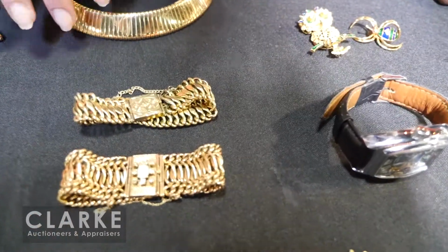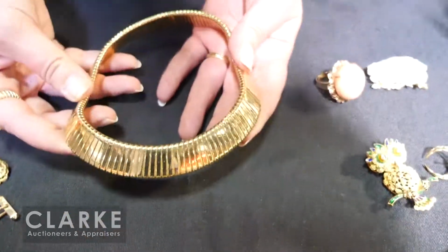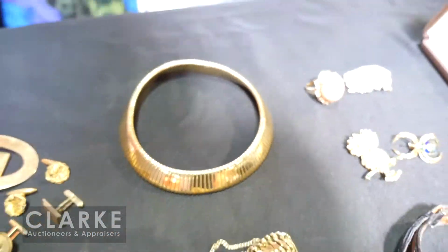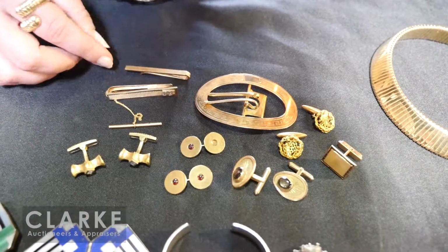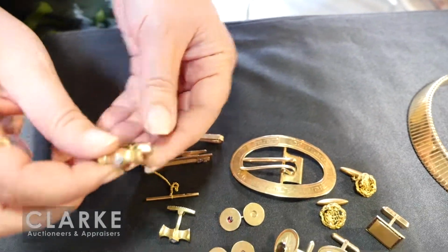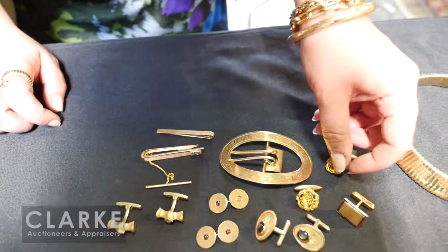Bracelet grouping, 14 karat gold, opals and diamonds to this piece and seed pearls to the other. These are lotted together. Wonderful 18 karat gold necklace. Beautifully articulated, wonderful quality Italian. And here is a men's grouping. So we have belt buckles, cufflinks, tie bars, etc. But what I really wanted to highlight here were these cufflinks. Beautiful diamonds, Asscher cut. Nice. These are also, I like these, Asian style. Little dragons, 18 karat gold.